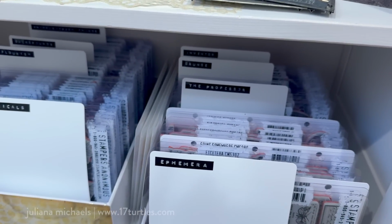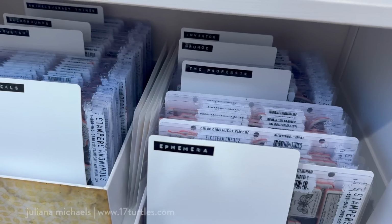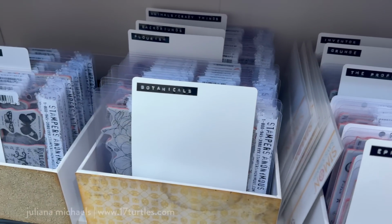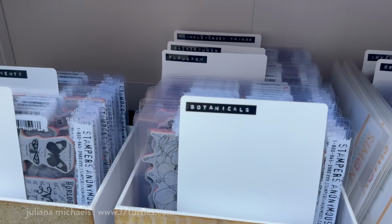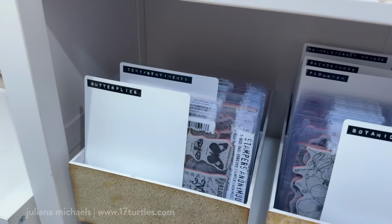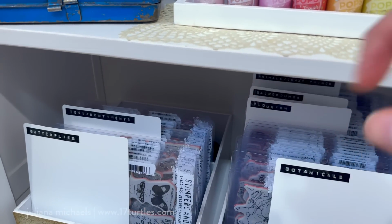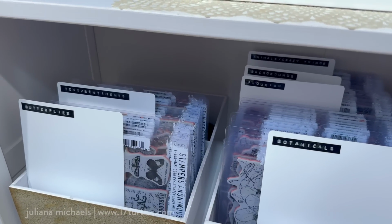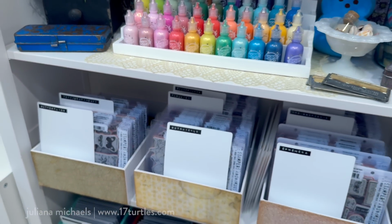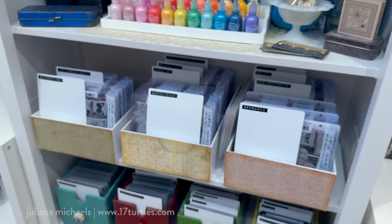So some of the sections I've got here are ephemera. I've got the professor. I have grunge. I have inventor. I have botanical, flourish, backgrounds. I have one for animals or crazy things. I've got one here for butterflies and text and sentiments. And then I have a little empty spot back there waiting to have space to continue my collection. I have my Halloween and Christmas stamps put away right now. And I'll show you those in a little bit where those are.